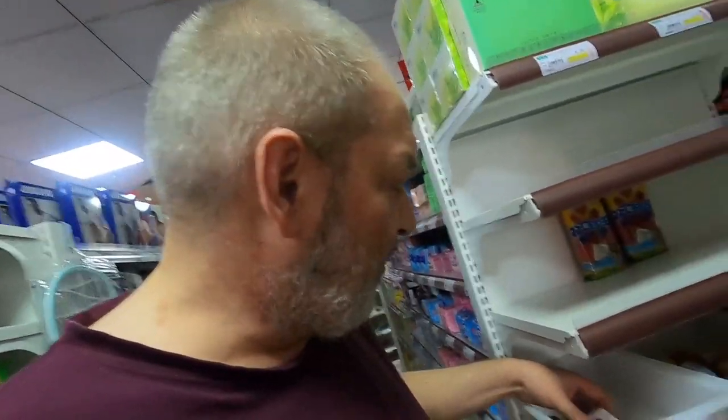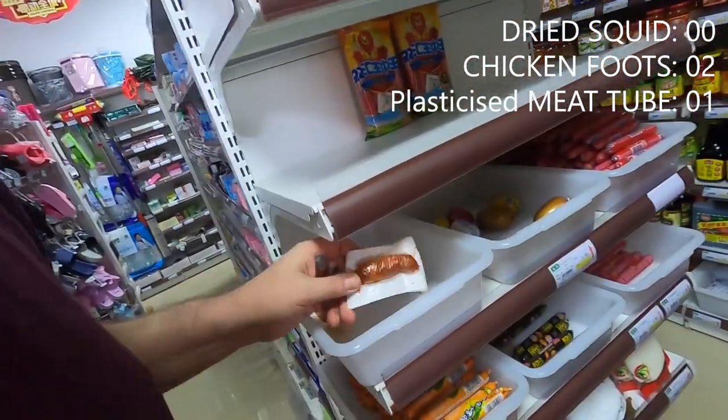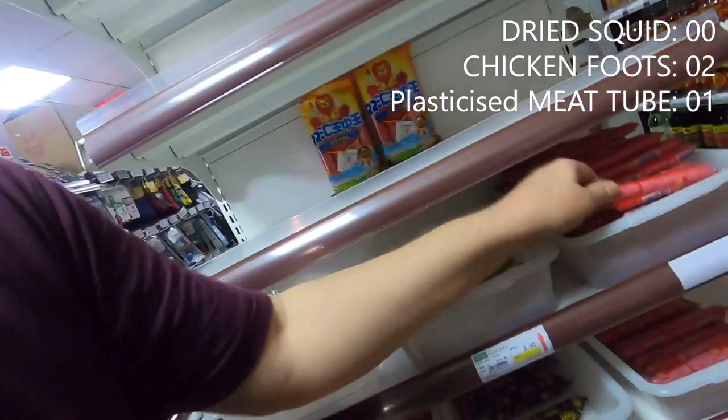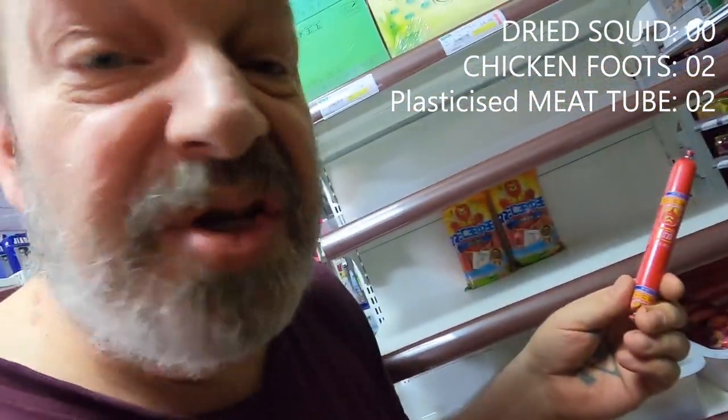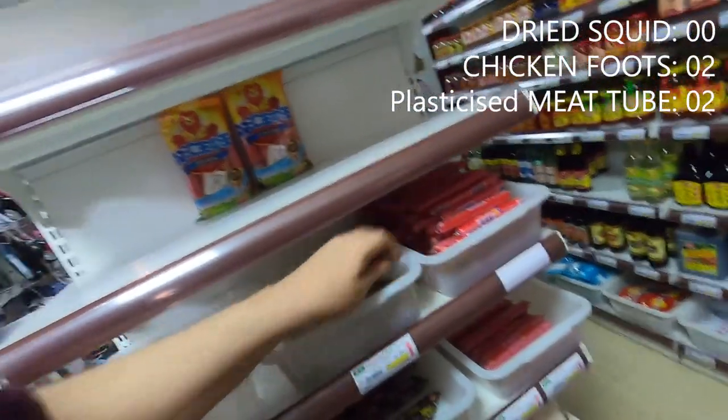Here's another pretty funny thing. Again, this is very popular, is the plastic wrapped hot dog of various types. Again, for a snack, you can have this kind of little hot dog. This is pretty much like a traditional hot dog. They just unwrap the plastic and eat it like that.